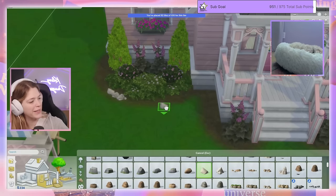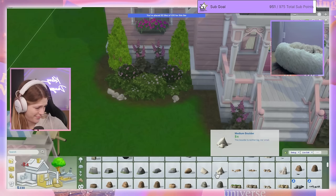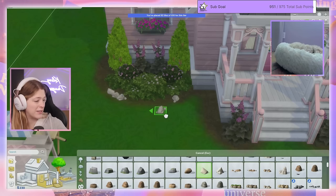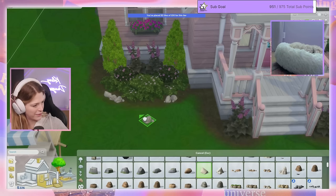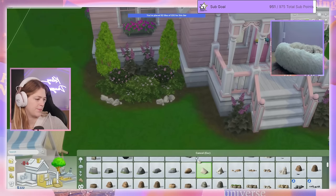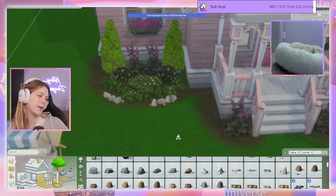When they were a little bigger, it looked a little different, you know? That's not a boulder. That's a rock. Landscaping rocks are stupid expensive. Are they always that expensive in real life? Is it like that all the time? Because that's crazy. And what I'm doing here is I'm turning it a different direction every time, so they kind of look like different rocks. You know what I mean?